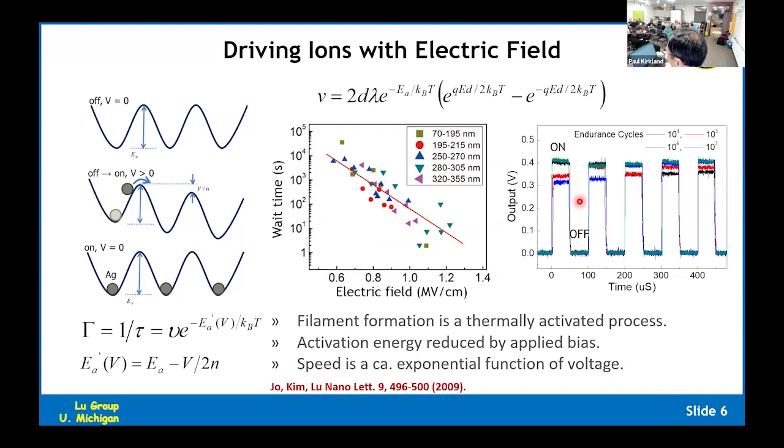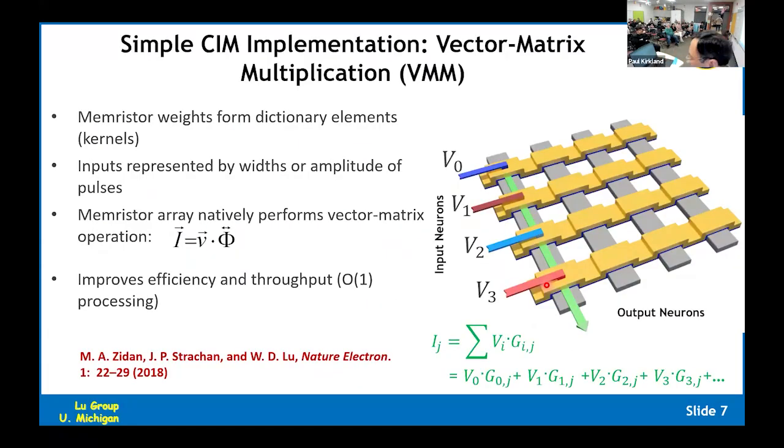So for memory, you are only interested in two states, on and off. But for computing, you can actually leverage multiple states. You can leverage dynamic processes, as we'll see later. So the first implementation is that you can just use them as a memory device. Then you build this so-called crossbar structure. At each cross point, you have one device. And you can use them as a memory, but you can also use them to do computing directly through the memory, because you can use their conductive property.